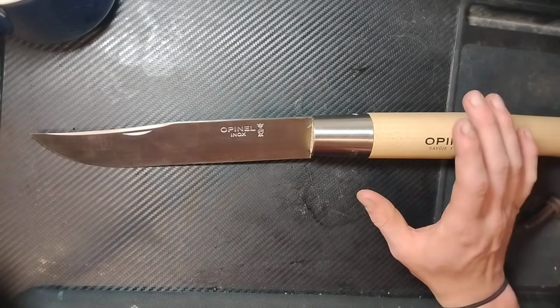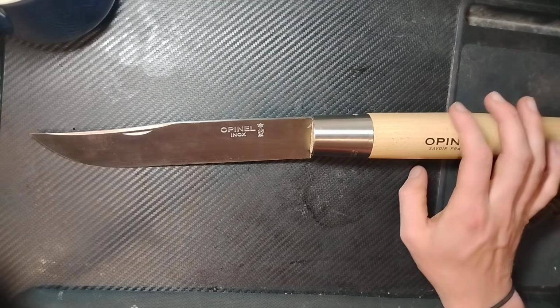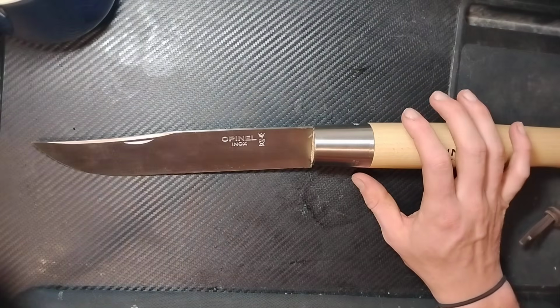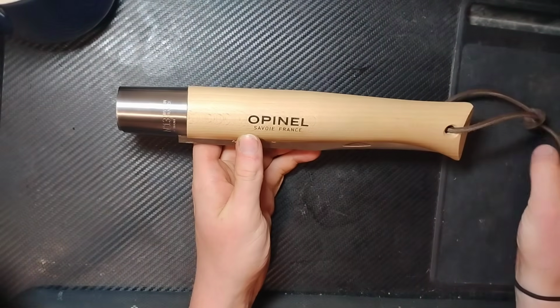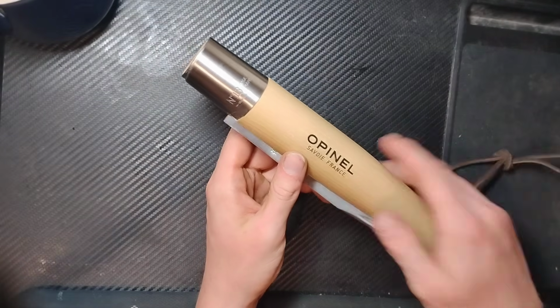In terms of construction, it's very good. Lockup did not disengage, even when I was chopping this fairly hard through branches and into wood and stuff like that. The lockup remained perfectly good. It is very smooth. It's easy to manipulate, but it does take two hands, which some people are going to be like, absolutely not, every pocket knife must be one hand. Fuck off. Use two hands, it's fine.